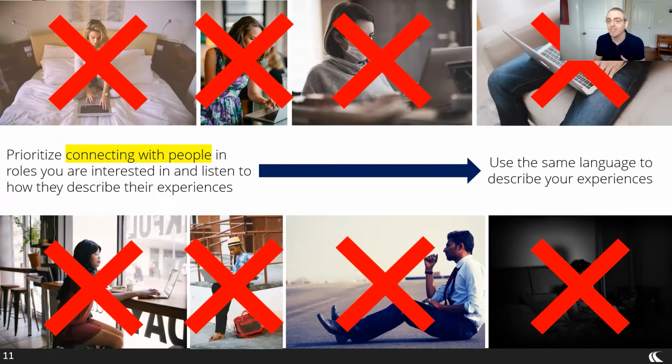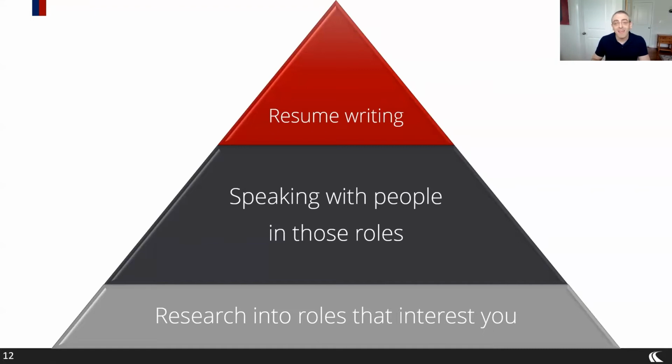And so, although we did cover networking in that last session, I am going to touch on just a tiny bit here, just to make sure that you see the value of how networking can make writing your resume easier. So the resume writing is the tip of the iceberg for these other things that you should be doing as you are thinking about writing a resume, right?